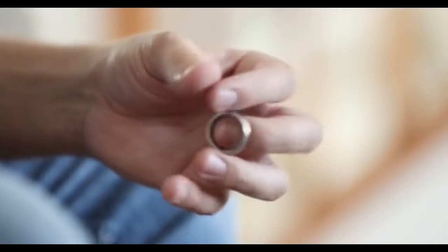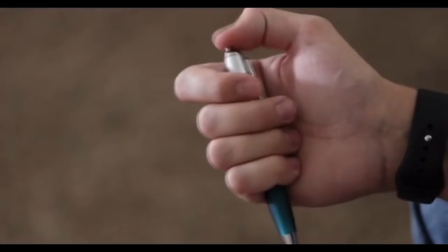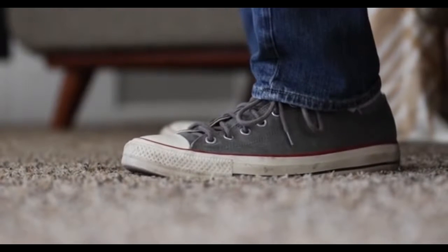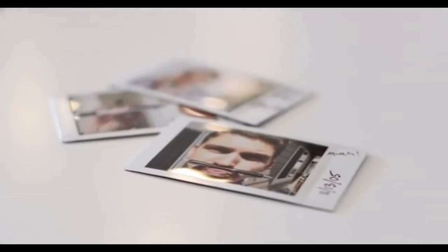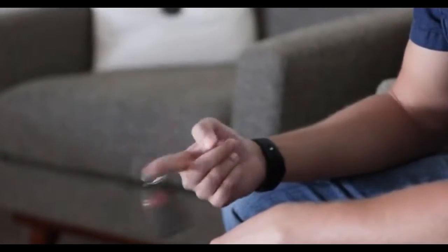I never really thought it was a problem. I'd always suspected those around me had seen my incessant pen clicking, knee shaking, and desk tapping, but I had no idea how bad it had gotten. I just fidgeted all the time with anything I could get my hands on. Didn't matter what.